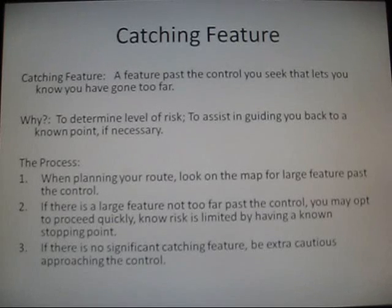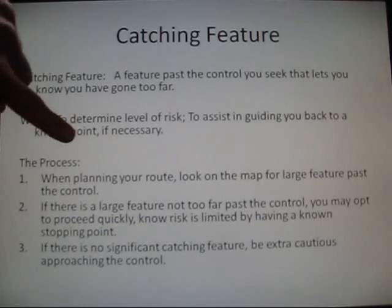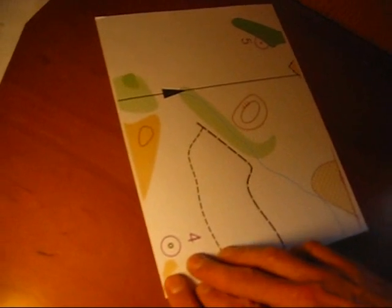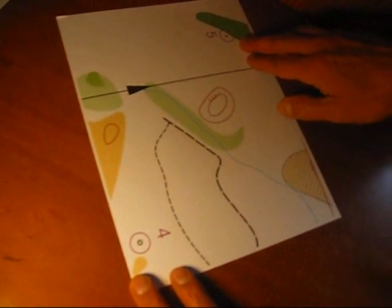Okay, the process of using a catching feature. When you're planning your route, look on the map for a large feature that's past the control. And if there is a large feature, not so far past the control, you may opt then to proceed quickly, knowing that the risk is limited by having a known stopping point. If there is no significant feature that you can assign past your control, you might want to be extra cautious approaching the control.